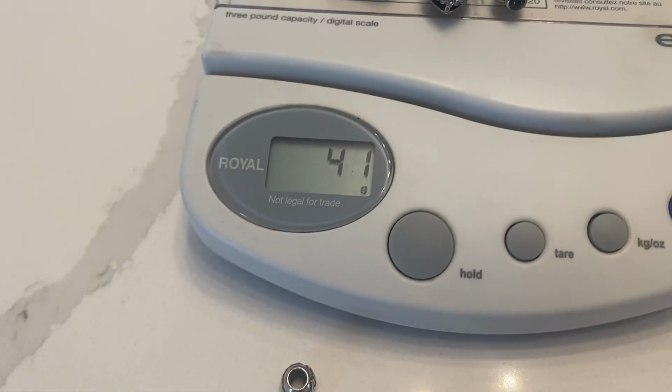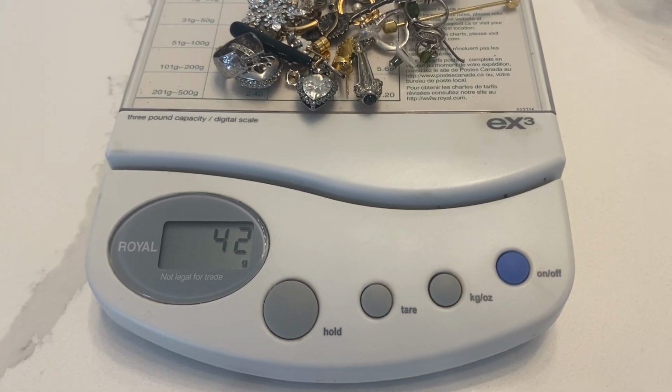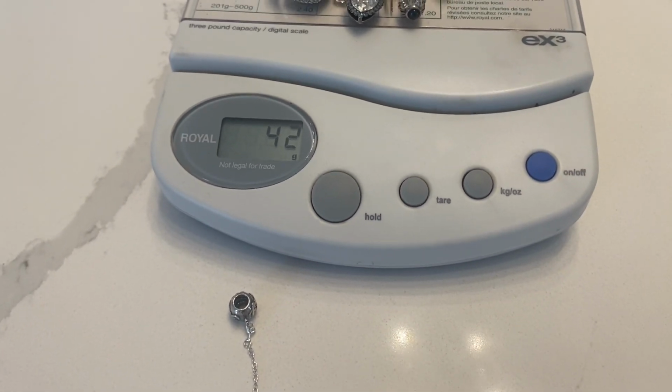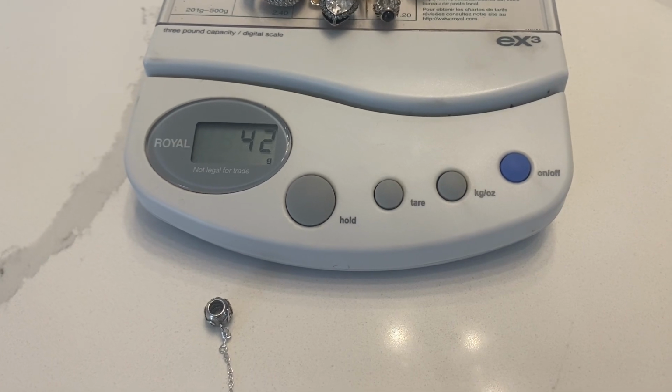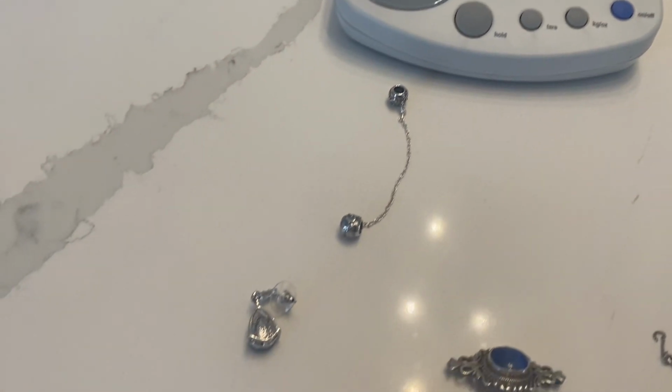All right, 44 grams of junk I have to deduct. So a little bit over, let's say, an ounce and a half. What I had originally was like 3 ounces each bag, 9 ounces, 8 ounces, still a bargain. All right, here's the goodies.